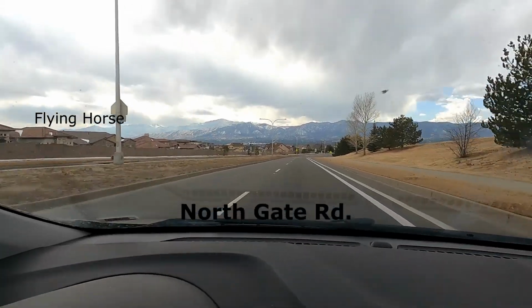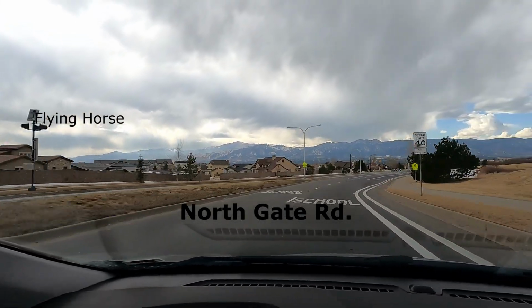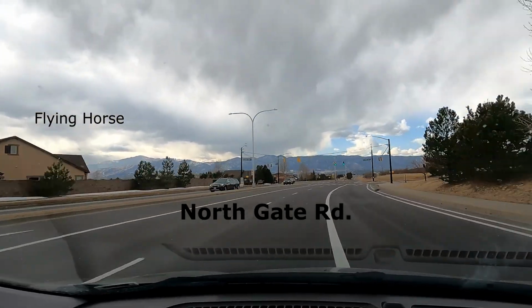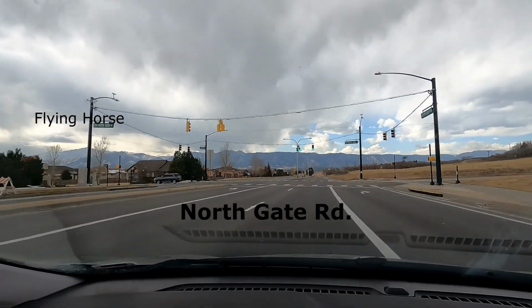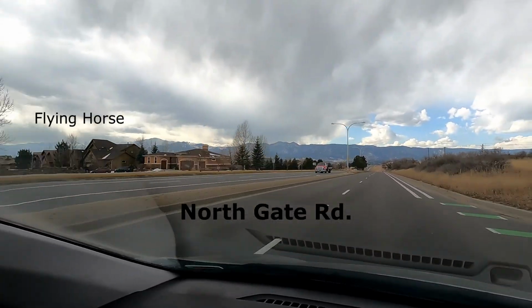Also, the community can be accessed through the road of Northgate. Northgate does run west to east, and that would be the road that you take to get to Highway 83, or you can take it west and hit I-25, and again from there you can take it south or north to get to major shopping or up to Denver and such.